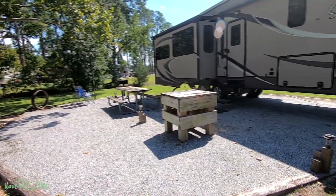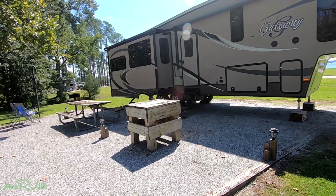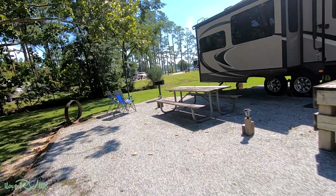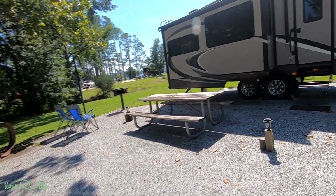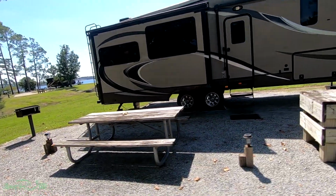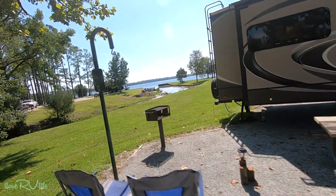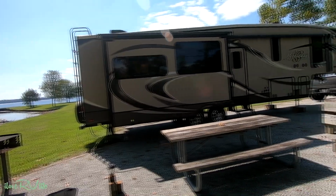Look how much space. What is that big square thing? Yeah, that's a fish cleaning station, believe it or not. Fire rings, grills, great place to sit out and enjoy. Now, we're not facing the water, but we can come over here and sit in the chairs, and that's our view. But just look at all the space that we've got here.